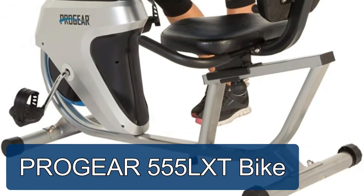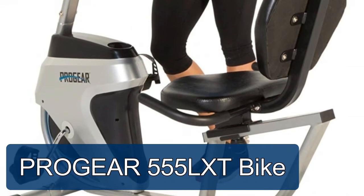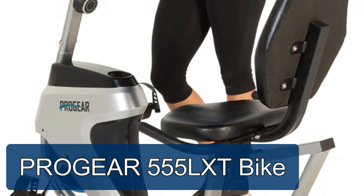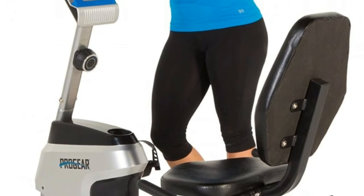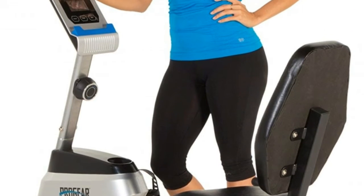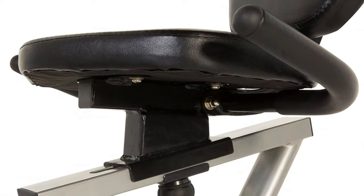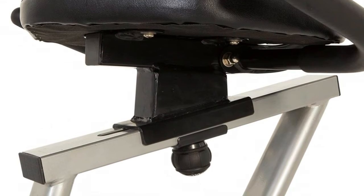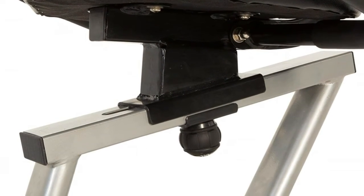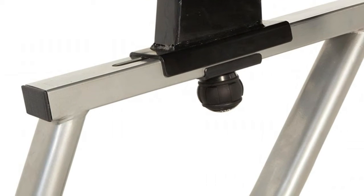Progear 555 LXT Bike. Widescreen computer LCD display provides large numbers for easy viewing. 250 pounds weight capacity. User height range of 5'0" to 6'3". Step-through design allows easy on and off the bike. 14 levels of smooth magnetic tension resistance. 3 computer goal workout settings of distance, time and calories burned.